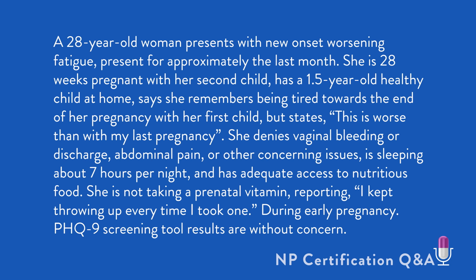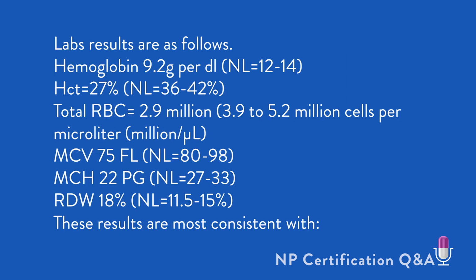She denies vaginal bleeding or discharge, denies abdominal pain or other concerning issue, is sleeping about 7 hours a night, and has adequate access to nutritious food. She is not taking a prenatal vitamin, reporting, quote, "I kept throwing these up every time I took one." During her early pregnancy, her PHQ-9 screening tool results are without concern, and her laboratory results are as follows.